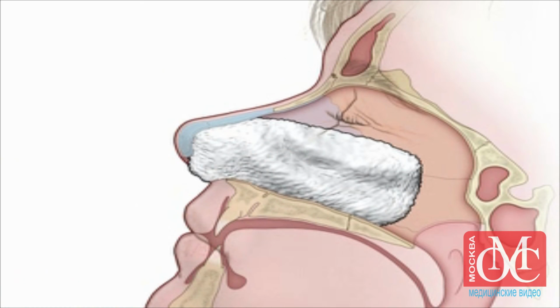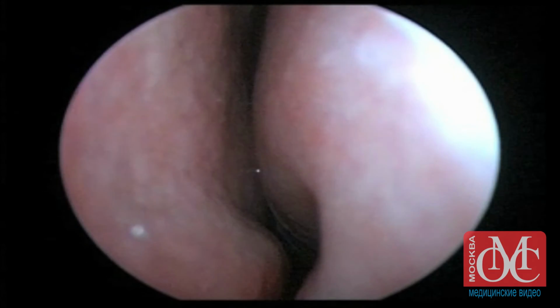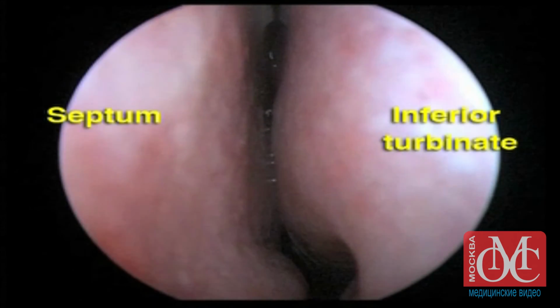The packing material is left in place for 3 days. While the packs are in place, the patient should take an antibiotic that will guard against staphylococcal infection. With resolution of the hematoma, the septum will generally heal within 1 week without any evidence of the incision. The mucosa should appear healthy and smooth.